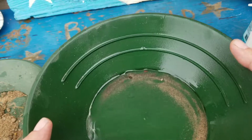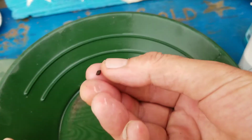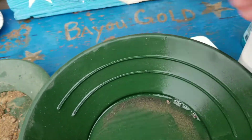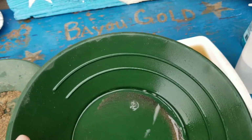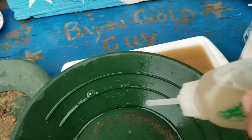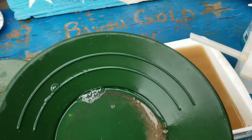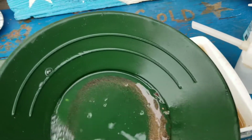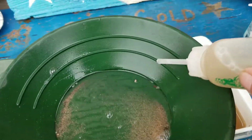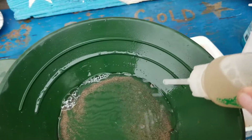But is that a garnet? I'm not sure if that could be a garnet. I don't know. But on that last pan, when I went back through, I did find numerous little individual specks here and there that would come up from the swirl in it, but just few and far between. Just like that one, a random one there, and another one up there.